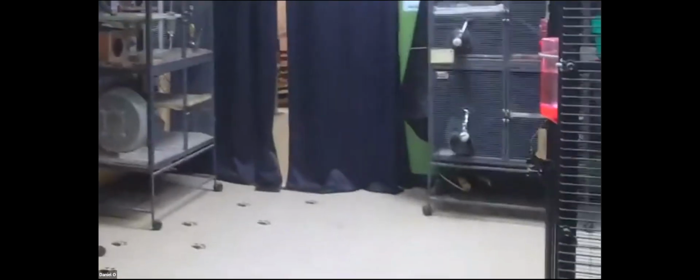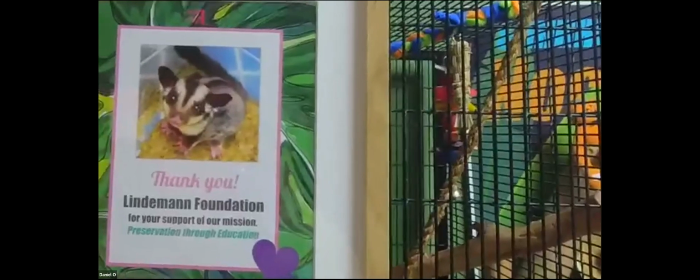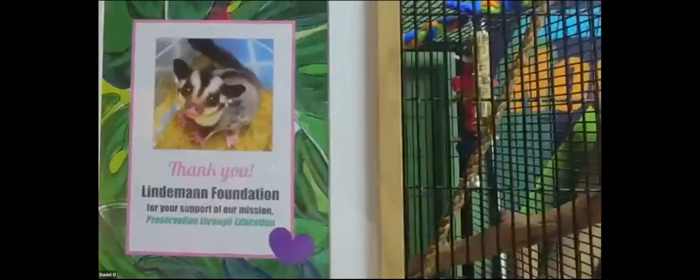I'll take over for you, Miss Greer. All right, you guys. So this is our mammal room. We've got a few small mammal enclosures in here. We've actually got our nocturnal friends out here in this area. We do have a sugar glider in this enclosure. He is a male. His name is Maddie. So there's a picture for you guys to see. We're not going to bring them out or disturb them because it's still their sleeping time.